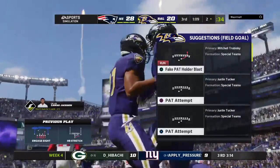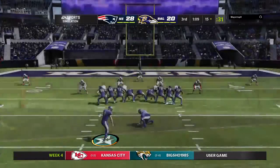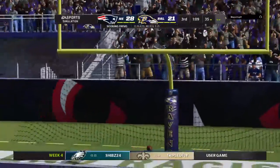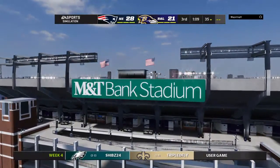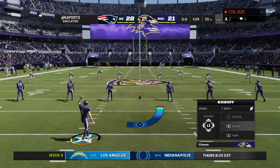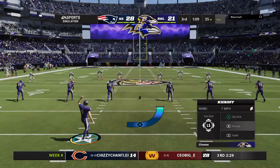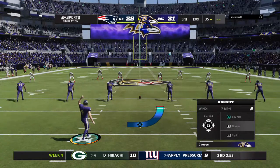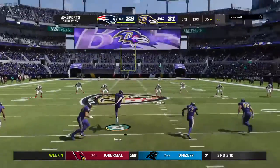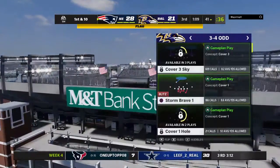J.K. Dobbins with his second touchdown of the game and 5th on the year. And the Ravens have cut it to within a score. Tucker now to add the point after. He's got it, and they're back within a touchdown at 28-21. Tucker now to kick it away following the touchdown. Right after the touchdown to extend their lead, now maybe opening the door a little bit there by allowing starting field position at the 40.